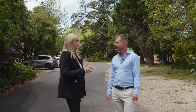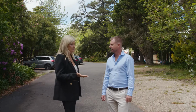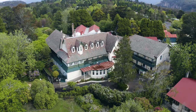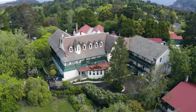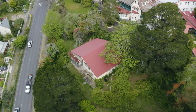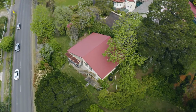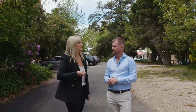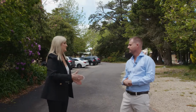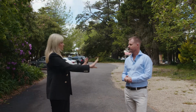So Sunny, when we're talking about the buildings that are going to be retained under the Conservation Management Plan, we're obviously talking about the main building of the Ritz. The Ritz and the manager's residence will both be retained. With the new build, there won't be any new buildings forward of the manager's residence. So that means that all of the gardens that we're seeing here in that front northeastern portion of the site, that will all be retained?